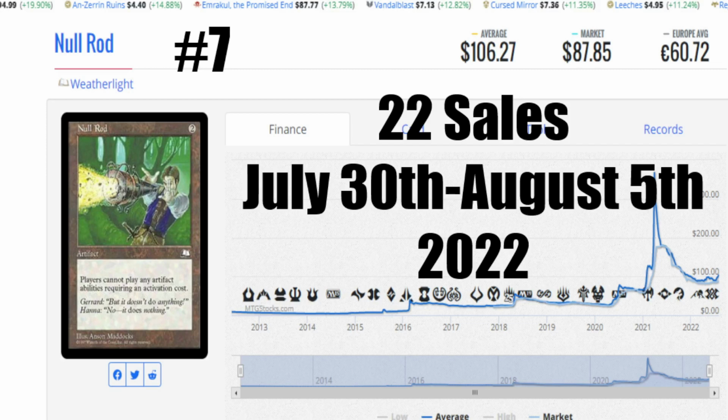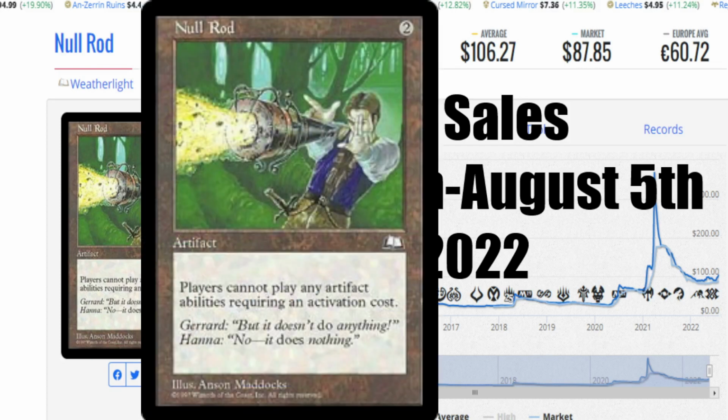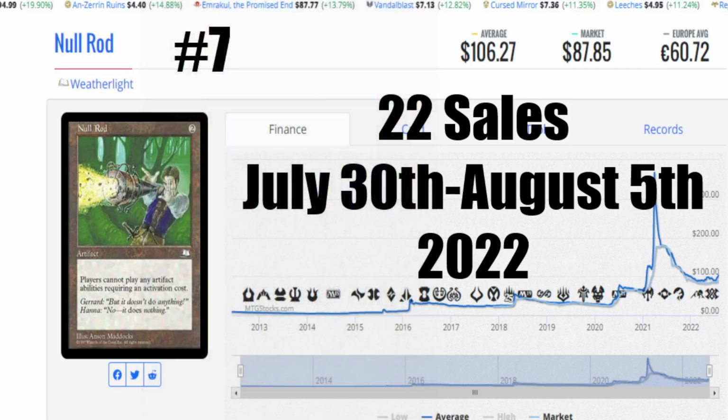But with Brothers War and stuff coming along, it does make sense that the sales on this card would start to go up. People would start to notice it. Because as a 2 casting cost generic artifact, it says players cannot play any artifact abilities requiring an artifact activation cost. So when you look at this card and recognize what this thing can do to you, and if you're not using artifacts in general and you just put this out against other players, you're just going to mess them up so bad. They're going to be so upset at you. They're going to get you out of the game as quick as they can.